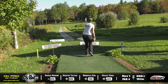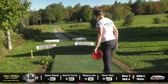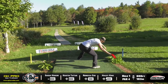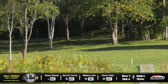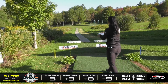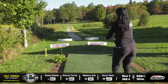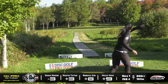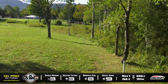Even watching the coverage from the men's field, we've seen upshots just stand up and roll straight out of bounds. So you really have to get the angle right on that upshot. Sarah does a little slight flex on it, and that's right where she wants to be. Perfect shot. Sets herself up for a nice forehand upshot from there. Sarah really hasn't been doing anything spectacular, just keeping it in bounds and making the inside the circle putts that she should be making, and she has been making.